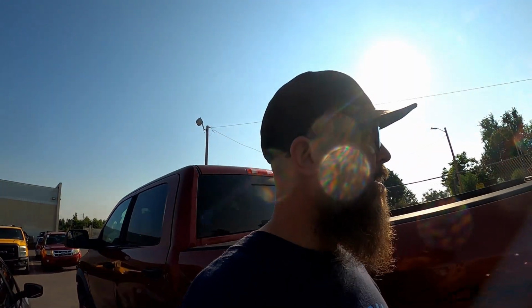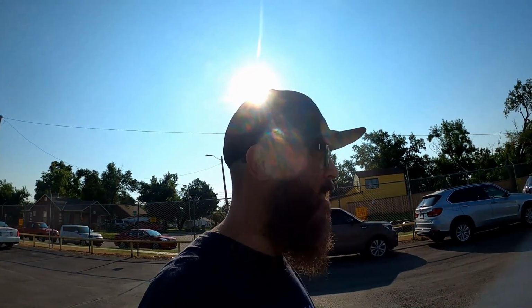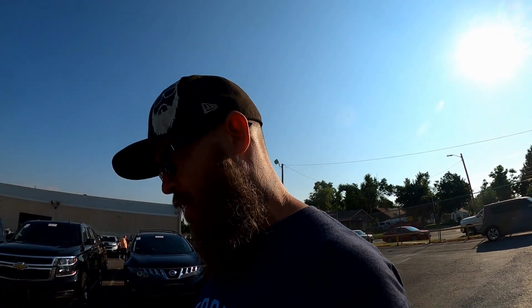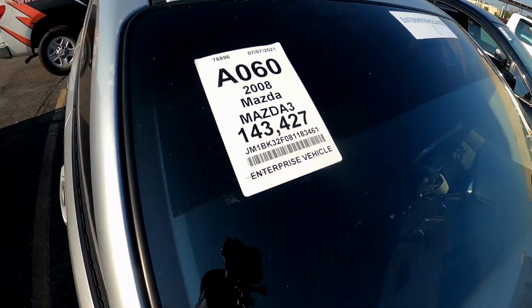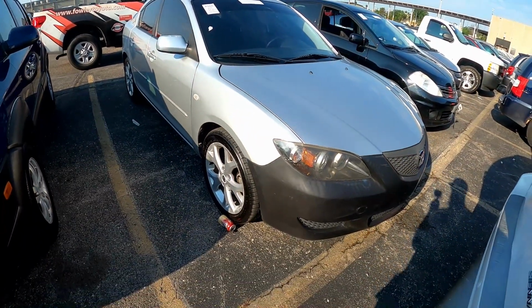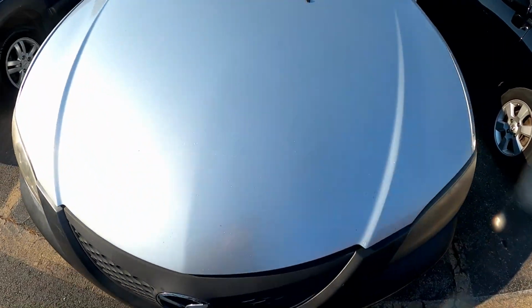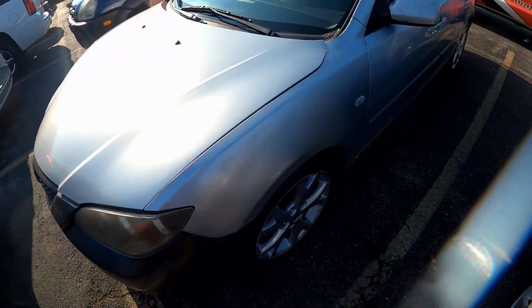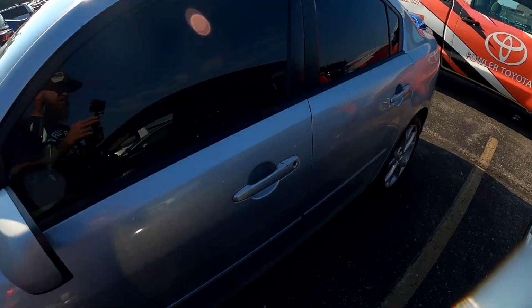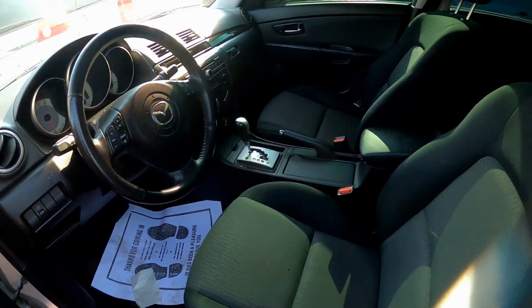We tend to mostly get 2012 and under, mostly 2010s. 09s, 08s, stuff like that. Anything any newer just kind of goes a little too high. Got a little 08 Mazda here. I'm going to keep my eye on this one. It starts and runs fine. It goes into gear. Just a little cosmetically challenged, but that's how we like them. Body's not too bad. Interior's pretty good on it, and it's not really all that dirty either. So I'll keep my eye on this one.